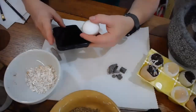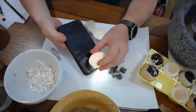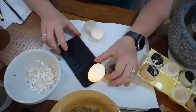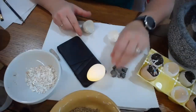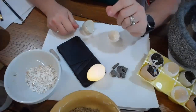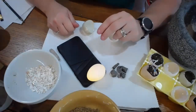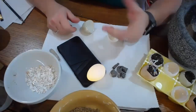All right, you guys, remember when we did candling earlier, we just used a camera flashlight on our phone. And remember, if your egg is liquid, which it would be at the beginning of chick development, you should be able to see really well throughout the entire egg. Because the egg is translucent, it allows light to permeate and travel through the liquid medium inside.